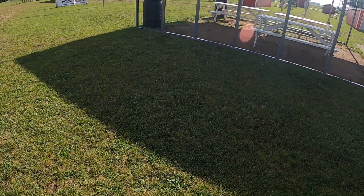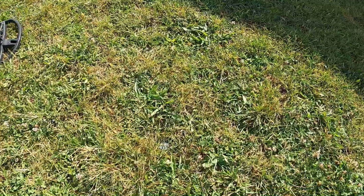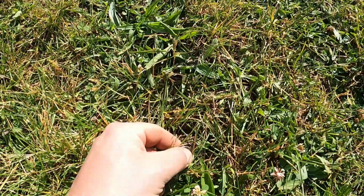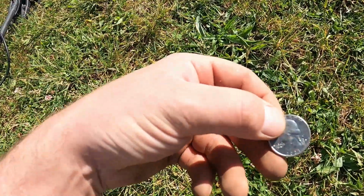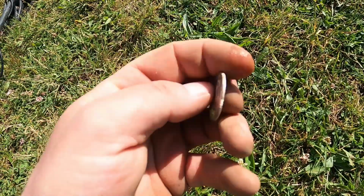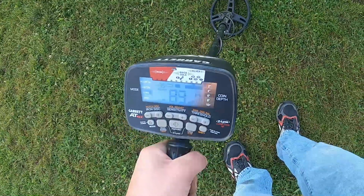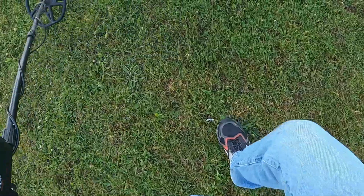So over here, I'm hitting a nice solid 85, and I look down at the ground, and what do I have here but a nice surface find, a 2021 George Washington, just sitting right here on the top. Cool. I'm hitting pretty solid in the low 80s here. Could be another dime. Let's go.